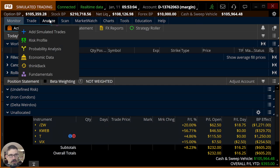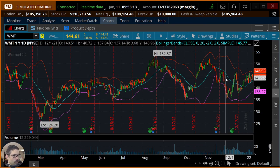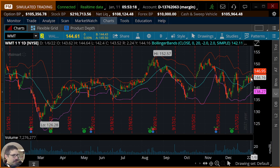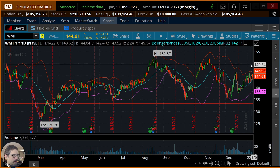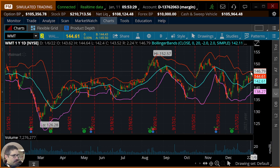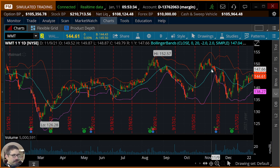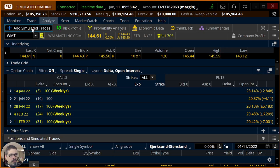So let's get today's trade going. Clicking on Analyze, going to Add Simulated Trade, we've got Walmart typed in up here. By the way, let's take a quick look at that whoa, holy cow chart, right? We're going to be taking a neutral position, in the middle of the range it's been in, around 150 here and 138 here, so in between these bands. Can we stay there? This is a slower moving trade, because we really don't want any movement and we just want time to go by. So let's see if this is a trade that we can be profitable on.